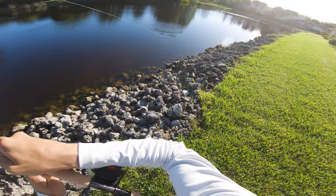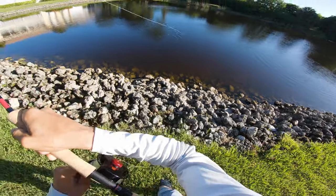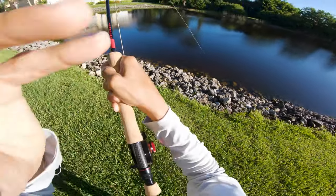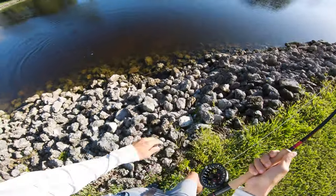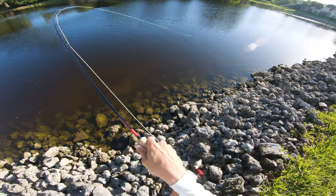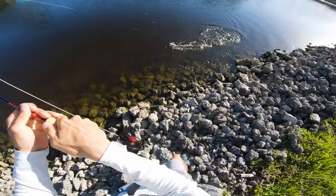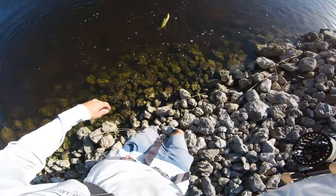Oh, that's not a bass. That is not a bass. That's a snook. Oh, it's a peacock. Oh, man. That's epic. Peacock. I knew there was something fishy going on in here. I absolutely knew it.